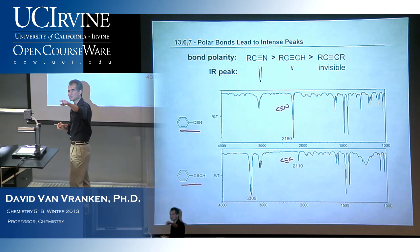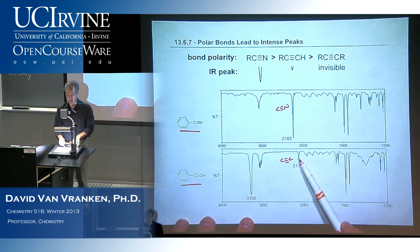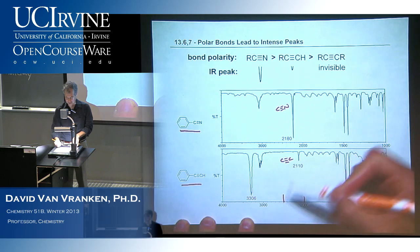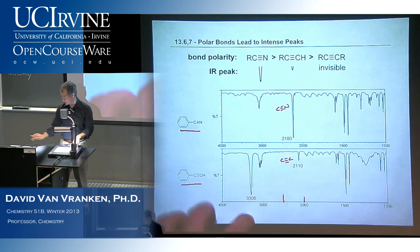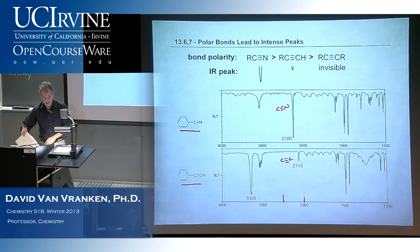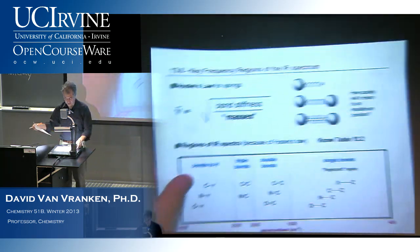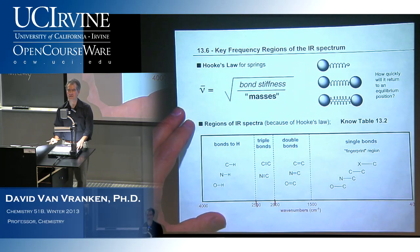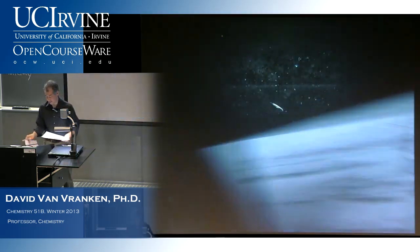Now there's one question. How do I know that this peak here is the triple bond? Because the only thing that appears down here from 2000 to 2500 is triple bonds. And I memorized that, and you need to memorize that. So that goes back to this issue of regions of the IR. Remember I told you that this region from 2000 to 2500 wave numbers, that's where triple bonds show. And I've looked at a lot of IR spectra to make me confident in that assignment.